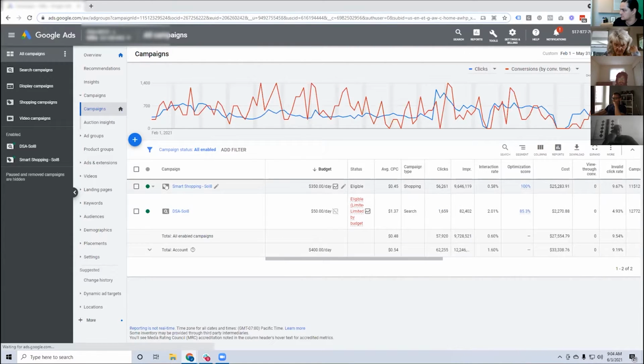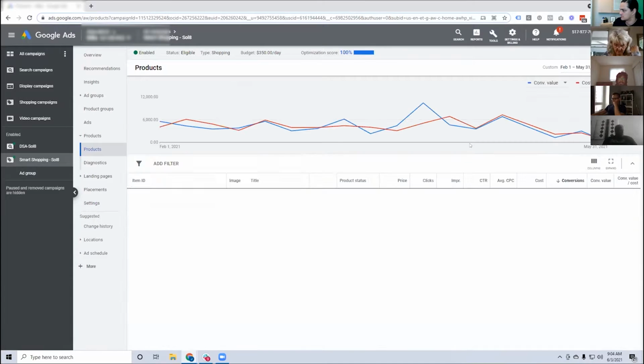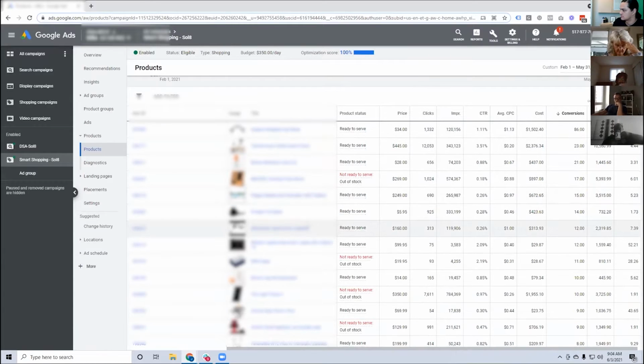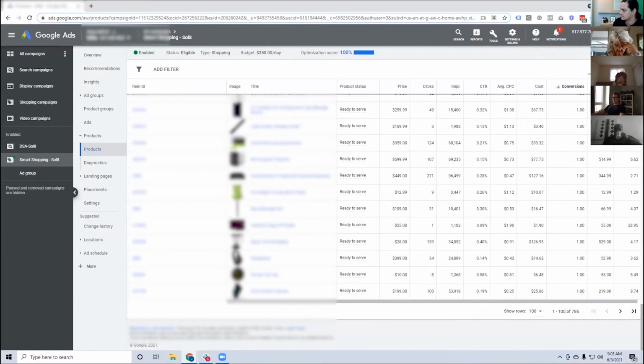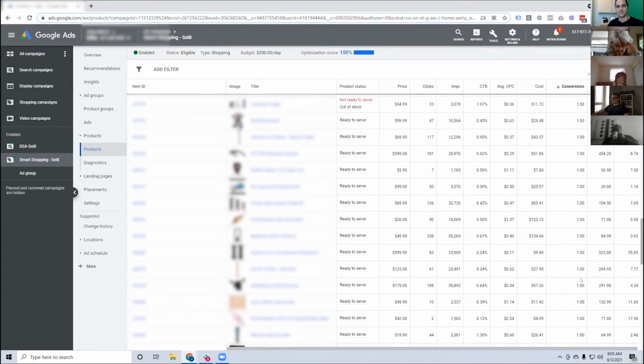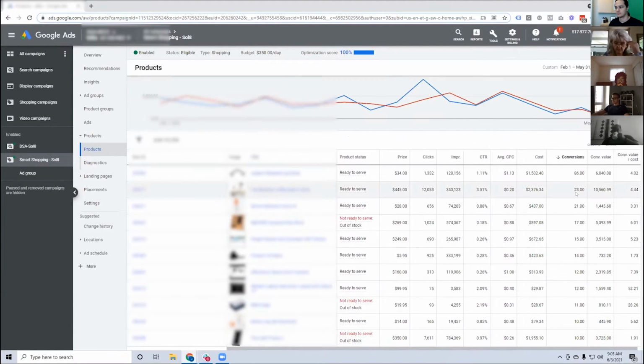Now they have in this account their product list, and this is just a random product list. They have everything that you can imagine, like a weighted eye mask, a coffee alarm clock, an N95 mask, just a whole bunch of random stuff. But they have 786 SKUs, and you can see that most of the products have been selling, because we've been running without a return on ad spend goal. So it's not like only 5 items have been selling.